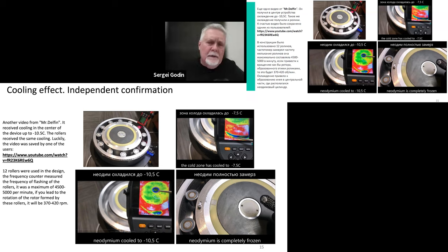Not the central magnet, more precisely, a rod, just a cylinder made of neodymium, pure neodymium. Here, all these effects are very noticeable at speeds of 374.20 revolutions per minute. But these speeds are very similar. The smaller the diameter, the higher the speed needs to be. Here in the right picture, he even takes his finger in a glove, runs it across the surface of neodymium, and frost forms on it. And the snow is melting on his finger, really.